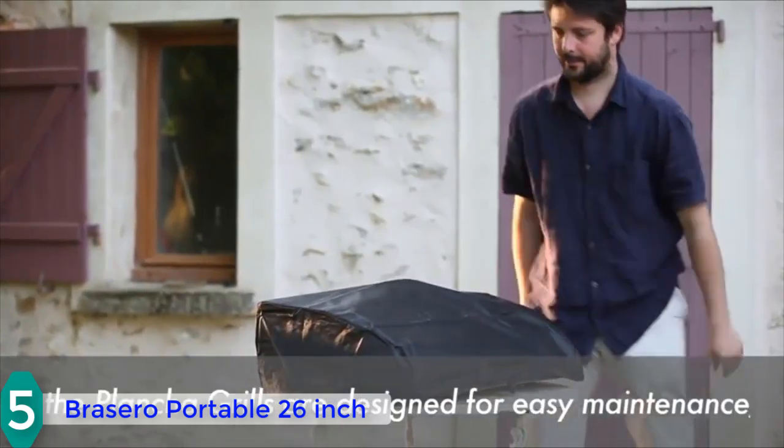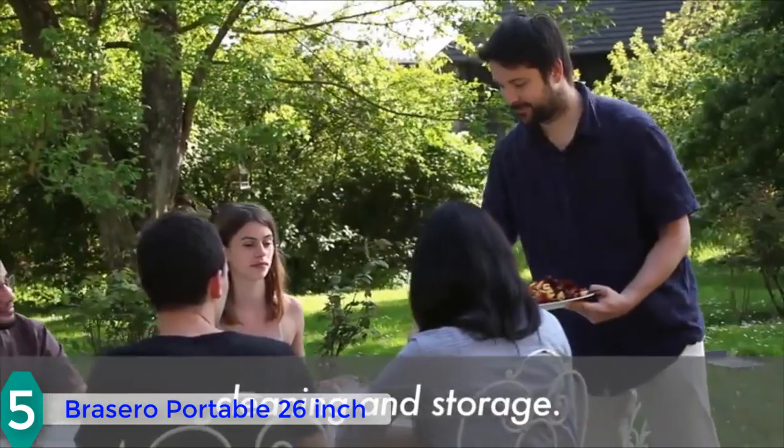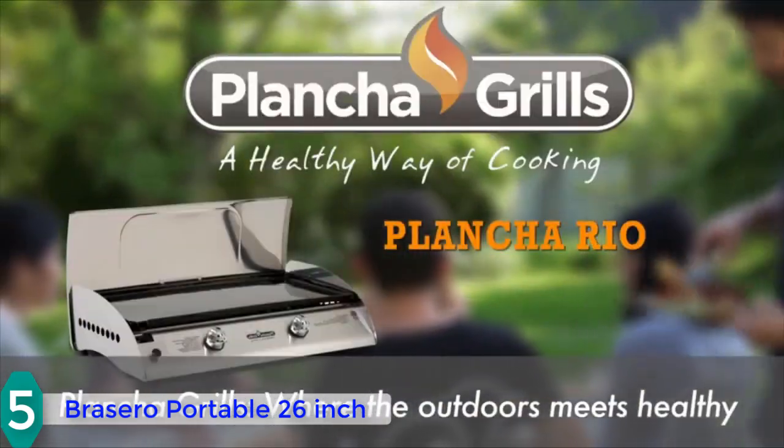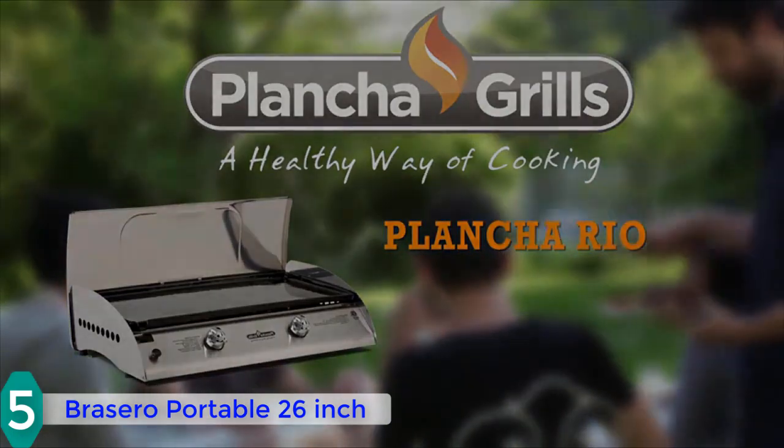To conclude, if you are looking for a quality and reliable outdoor griddle that justifies its price tag and offers more value with its performance, then the Bracero Portable 26-inch is the one that you are looking for.